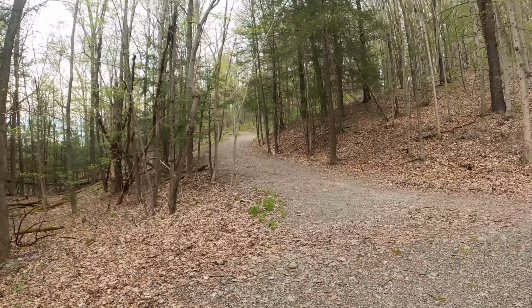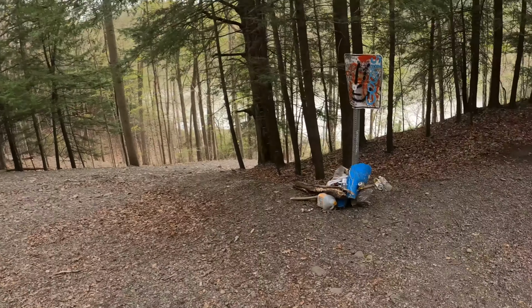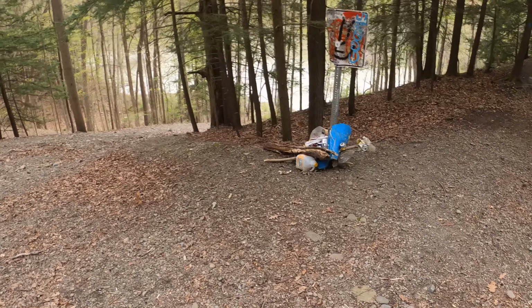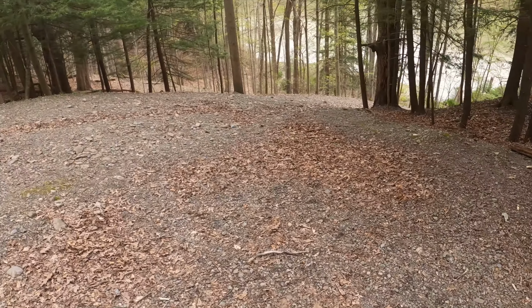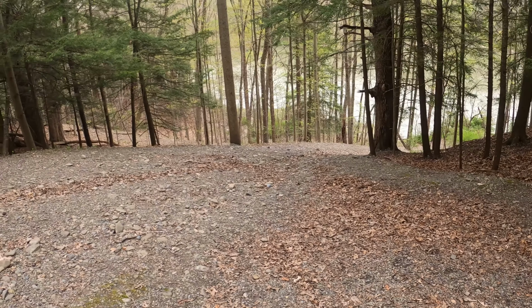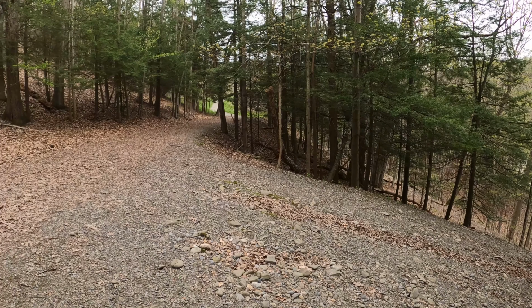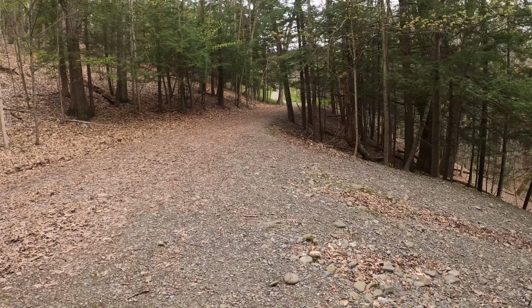Of course, with Nina's departure, I also lost my All Trails. So I came out the big gravel road, messed up sign. Looks like somebody's collecting trash, which is nice. And down there goes to the dam. But that's not where I want to go. I think I got to keep going on this trail till I find the other waterfall.